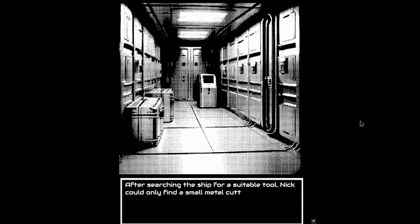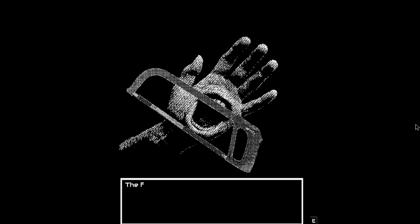After searching the ship for a suitable tool, Nick could only find a small, metal-cutting saw. He was getting sick just thinking about what he was about to do, but it was impossible to delay. New bumps began to appear on his arm, and they were moving higher up the arm. The nanobots in his blood, tracking the adrenaline rush, tried to regulate Nick's condition as best as they could.